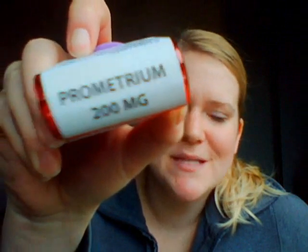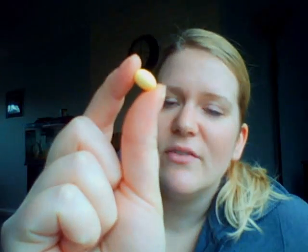Prometrium, 200 milligrams. I was expecting from other girls' videos for them to be as big as my pinky, so I was freaked out about that. But they're very tiny. They're just little yellow capsule things, and I don't really know what they look like inside, but they are a hot mess. They're vaginal suppositories. Yeah. I mean, I'll deal with it. It's fine. Whatever, but it's kind of gross.